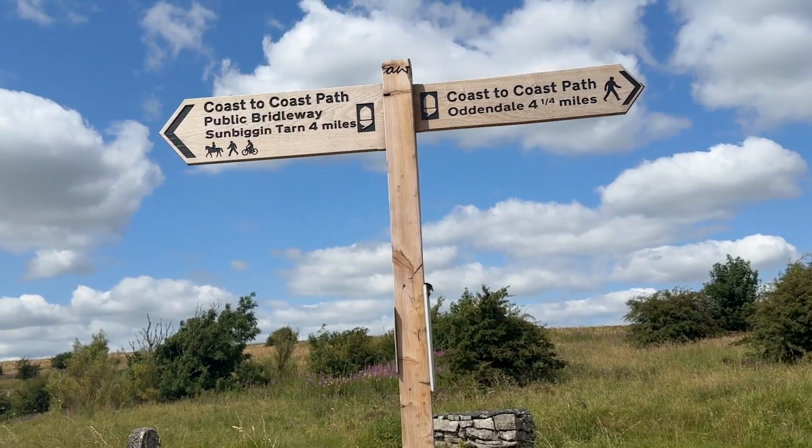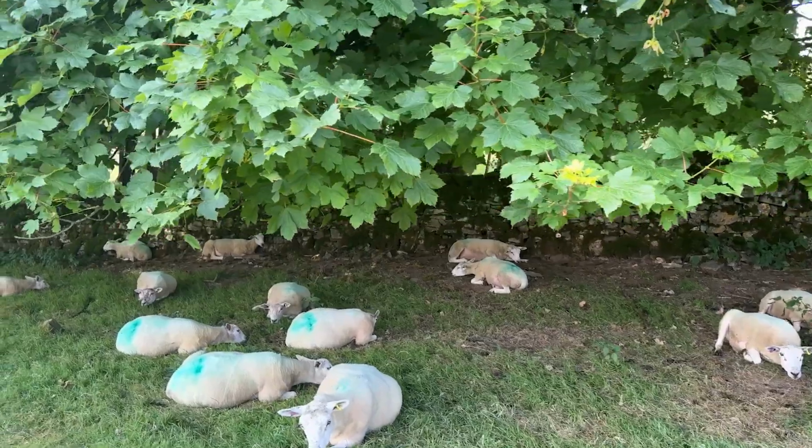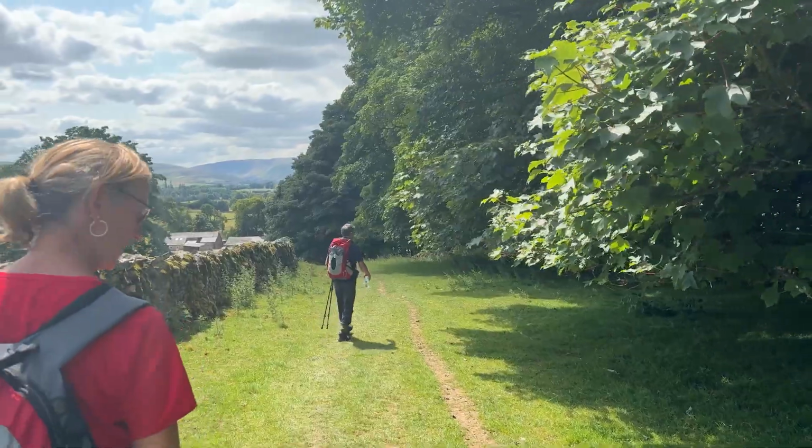It doesn't say anything. Well, at Sunbiggin Tarn, there's 11 miles to go. We're nowhere near halfway. We're all feeling a little bit deflated, aren't we, Liz? We are very deflated. I thought we were at least halfway by now.